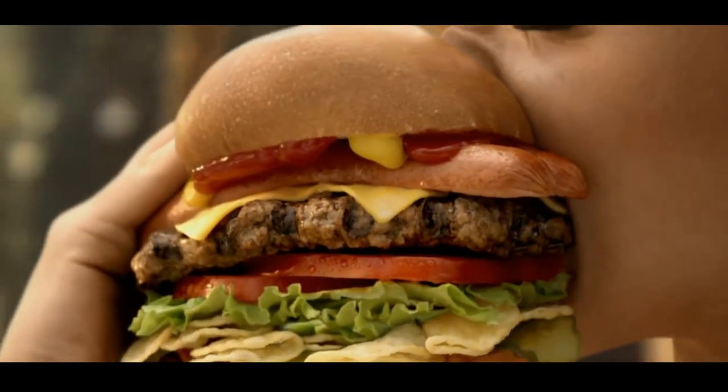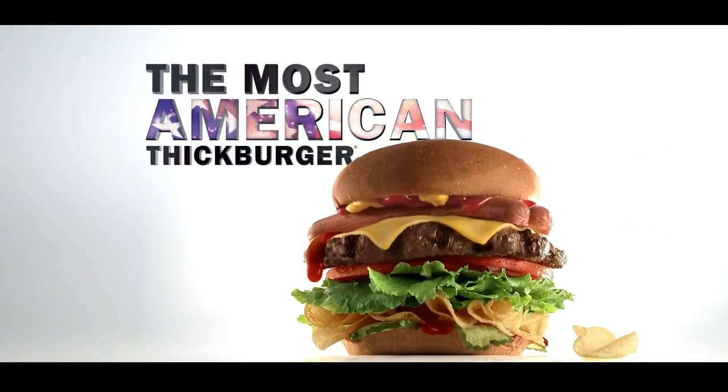Next, the burger is placed on a special bun that has been meticulously picked from hundreds of buns to make sure it has just the right look.